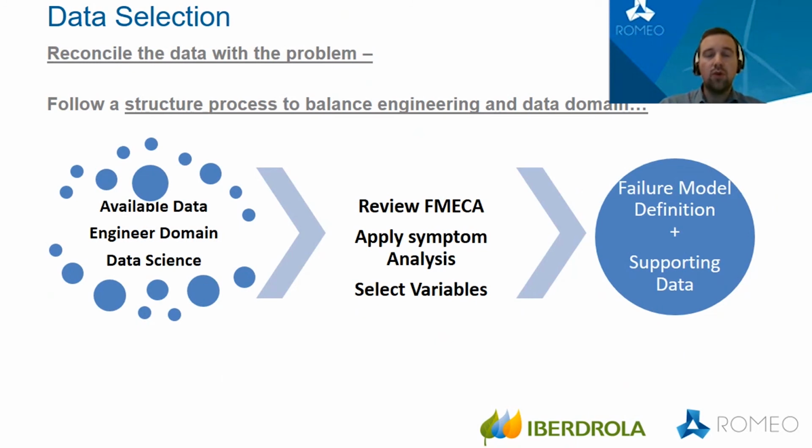We have to be able to follow a structured process to balance engineering the data domains. You will have arguments between your data scientists and your engineers who believe that different approaches should be taken for analyzing this business problem. We need to be able to go through these structured processes so we can review the data that's available, think about it in the engineering context, and then think of it as a data science problem.